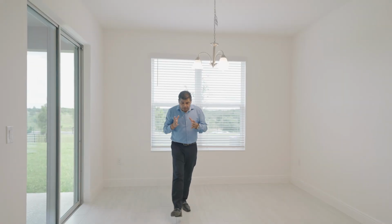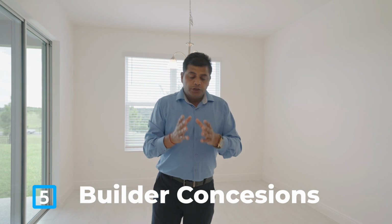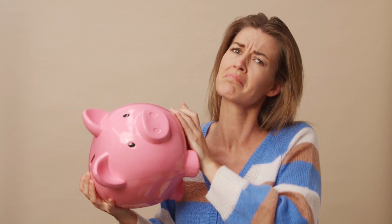One of the last important points that I want to convey to you is builder concessions. When you are buying a brand new home, when the market was crazy, they were barely giving you anything. We got into contract when the market was crazy and there was a line out the door, and we only got $10,000 in concessions, compared to what you can get now, because in some cases the builders are paying all your closing costs.